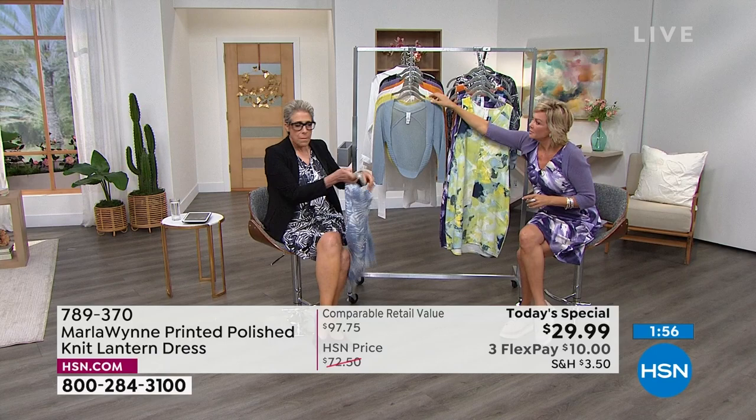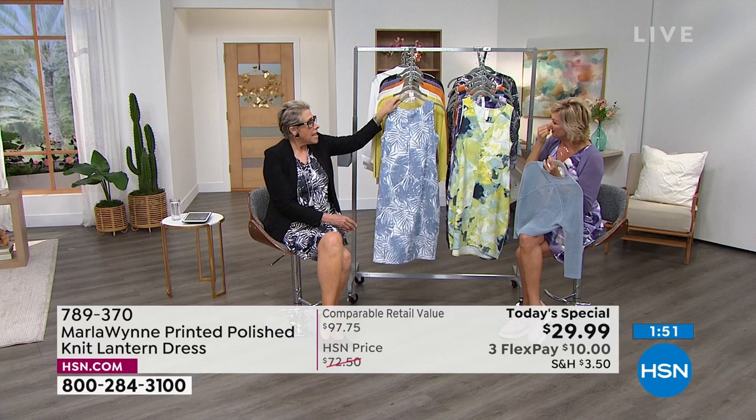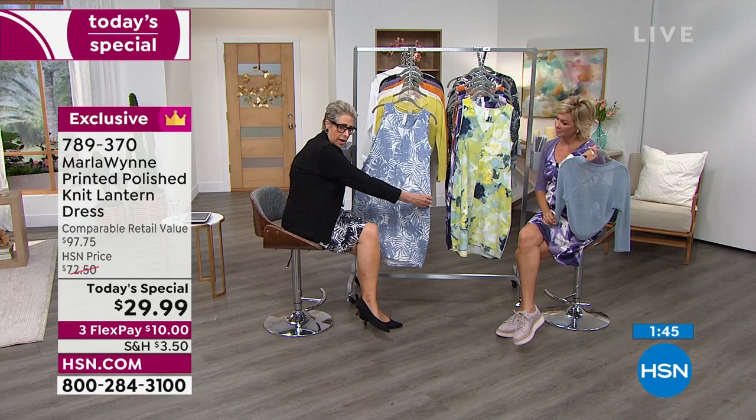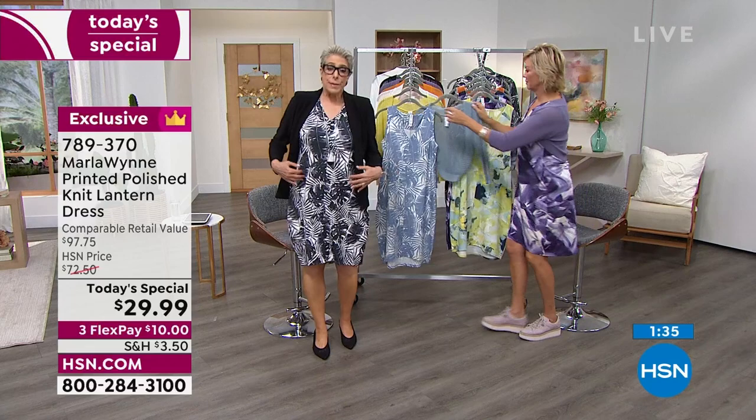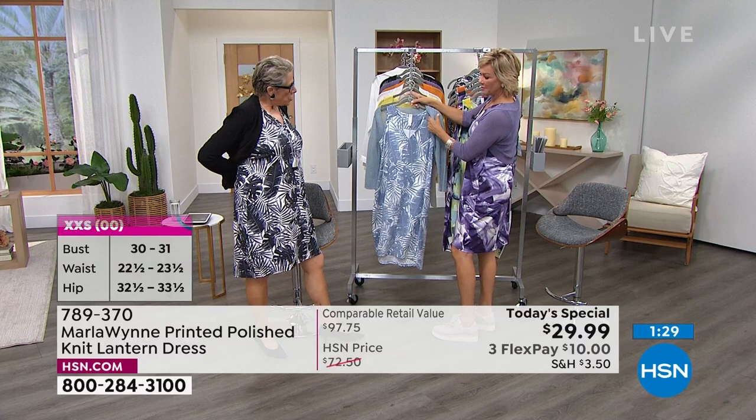Because it does create a structure for the piece. Do you see there's a little piece right here as well? It creates a structure to this piece. So what is the structure? It's essentially a fit and flare, but instead of a big sweep on the bottom, we bring it in. So I have no shape. I literally, other than breasts, I've got no shape. And what I like about this piece is it does give me a shape. And I like this shape.